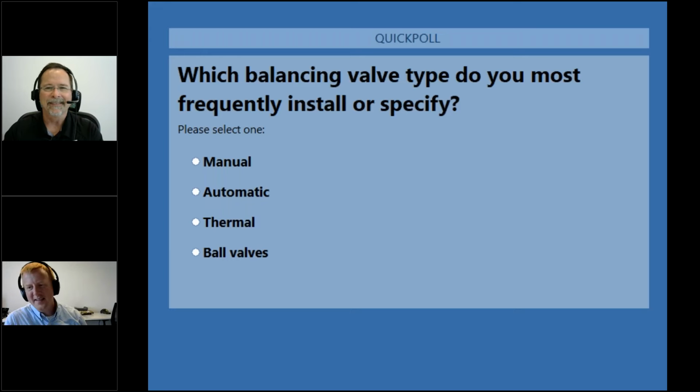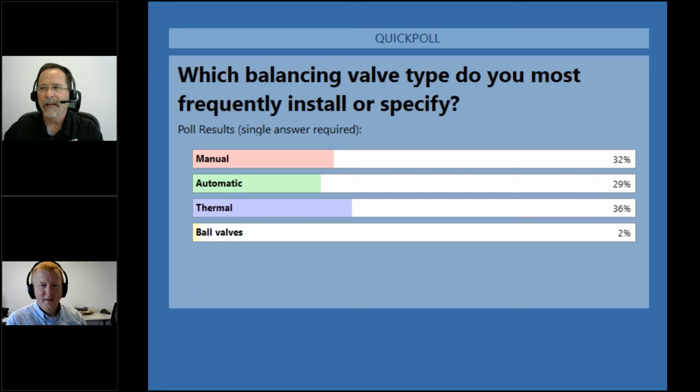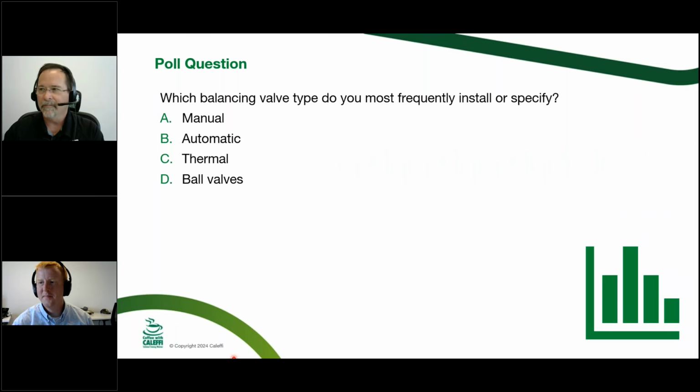Yeah. Okay, I'm going to close this poll and then I'll share this. Kevin, I don't know if you can always see this, so I'm going to read these results to you. We had manual 32%, automatic 29%, thermal 36%, and then ball valves 2%. So I've got good news in two different categories. Ball valves is down from 3% last year to 2%, so that's good. And then thermal is actually up from 32% last year to 36%. We had kind of a dead heat with manual, automatic, and thermal last year. And that's something that we've noticed in other parts of our day-to-day too, that there is just a trend that people are moving to specify and install thermals in a lot more cases. So I'm going to close this out and then I'll pass it back over to you, Kevin.